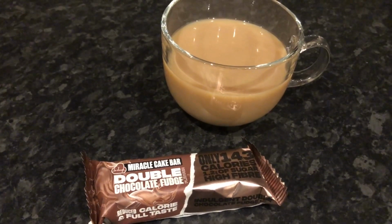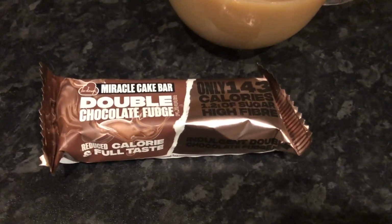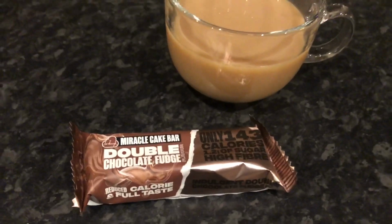Good evening, so I'm ending today with a decaf coffee there, and I've also got one of the miracle cake bars from Lodo, the double chocolate fudge, which is 6.5 cents, so I'm ending today on 7.5 cents.